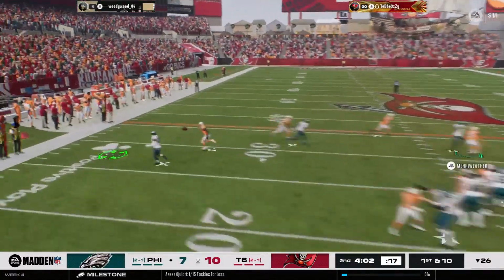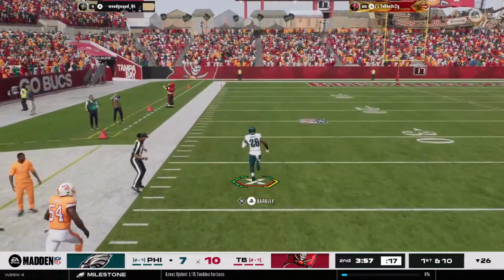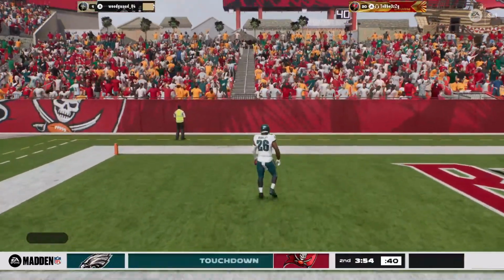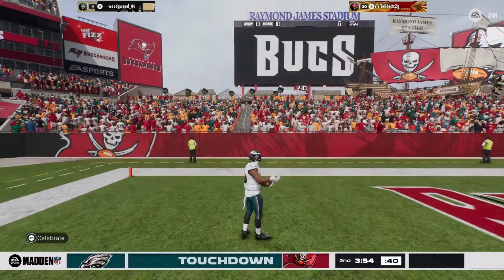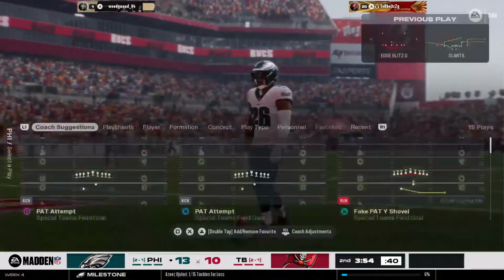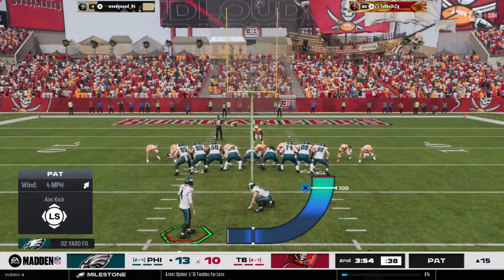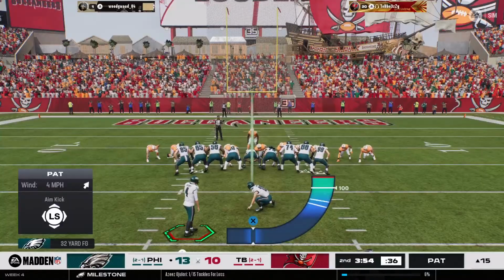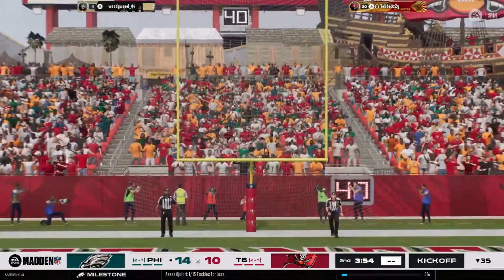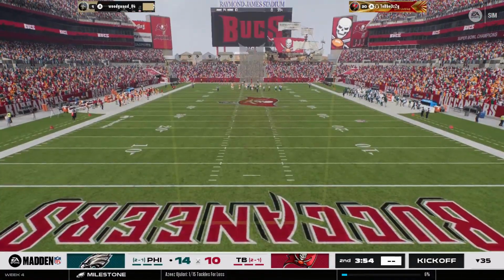Hurts to the air on first down. That'll be taken in by Barkley. Now he's loose at the 40. And what an effort after the catch. He goes all the way, 74 yards. Touchdown, Philadelphia. Elliott on now for the PAT. He knocks it through, and the Eagles are on top. It's 14-10.